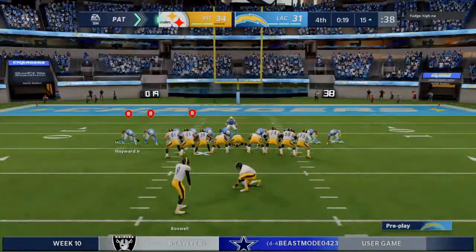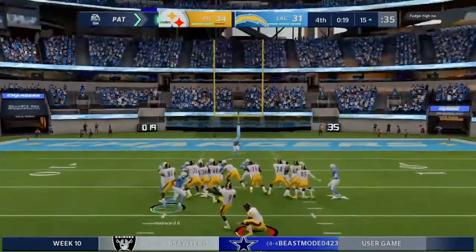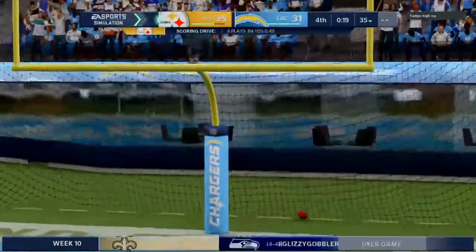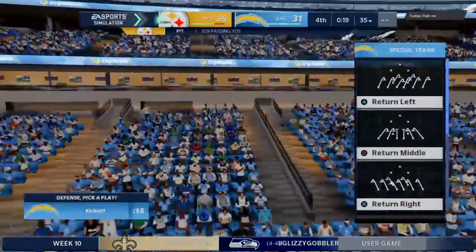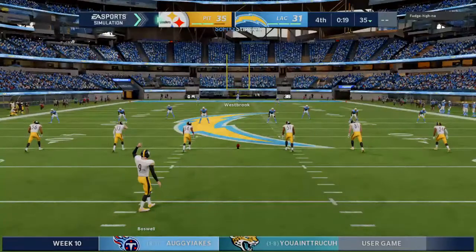Well, they better come back in here and watch this one because you and I, we're not going anywhere. We want to see this one play out. And it would appear they're going to get out of here with a come-from-behind victory. Steelers 35, Chargers 31. Chris Boswell to kick off for Pittsburgh.